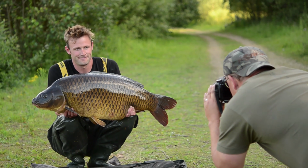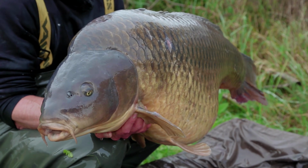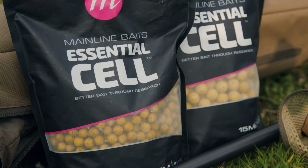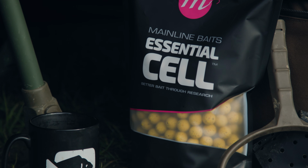Now, wherever I've fished, whether it be in the UK, whether it be on the big waters in Belgium, on the canals, whether it be the big public lakes in France, I've never felt that shelf life boilies are holding me back, and I've always done really, really well when using them. So if you're looking for something very convenient to have maximum amounts of confidence, then I can't recommend the shelf life boilies enough.